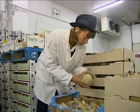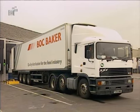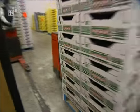Emma Sheen is a produce technologist at Thames Fruit across the road from Coolchain. When a lorry arrives with a load, it backs up onto one of the bays. The door opens automatically and the consignment can be offloaded on pallets using forklift trucks. In this way, the fruit remains in the same temperature-controlled environment and the cool chain isn't broken.